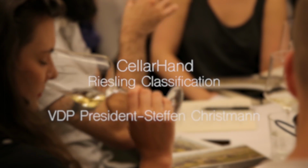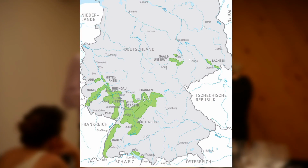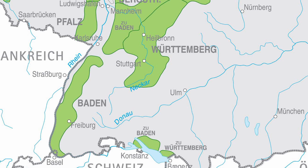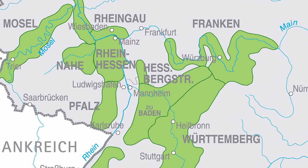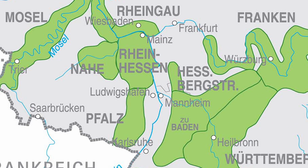We are talking about Germany and about 100,000 hectares. That means we are talking about the areas from Baden in the south, from Franconia and Württemberg in the east, with many different grape variety styles, all on the dry side, going in the center to areas like Pfalz and Rheinhessen, with a high focus on the dry side of Riesling style.